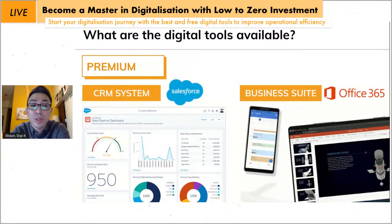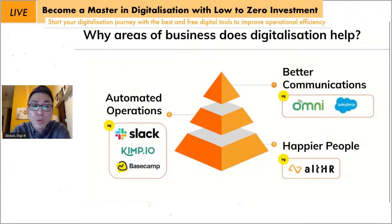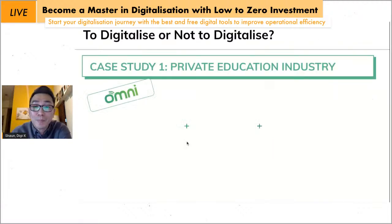Now, we have the three tools shared. So in a nutshell, we have tools in place in different layers of the business. As you can see here, we basically break it down, just like for communications. Now we have better communications, right? We have more automated operations using Slack, Kimpio, as well as Basecamp. We have happier people using HR tools, right?